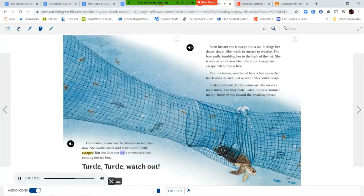But she does not see a shrimper's nets rushing toward her. Turtle, Turtle, watch out! In an instant, she is swept into a net. It drags her down, down. She needs to surface to breathe. The boat pulls, tumbling her to the back of the net.